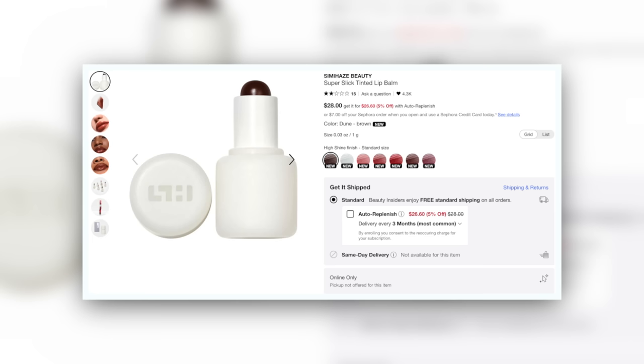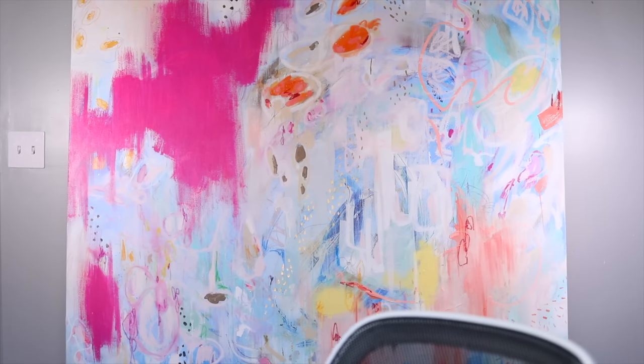So then we have the super slick tinted lip balm. It's $28 for this. What? Are you kidding me? $28? I think that's how much like a Thrive lipstick is. I'm just getting incensed now. There's 0.13 ounces of lipstick in this Thrive container for I think that same price. This super slick lip balm, $28 for 0.03 ounces.